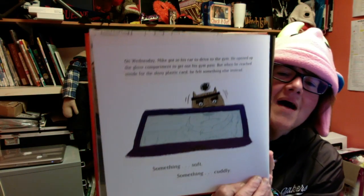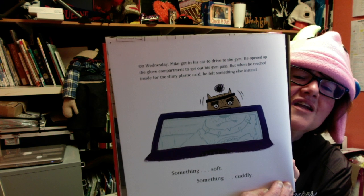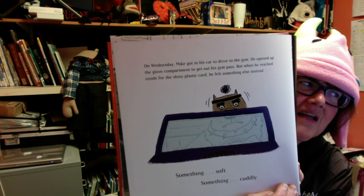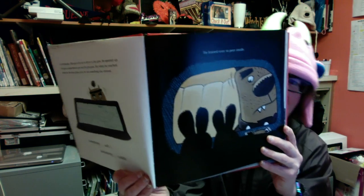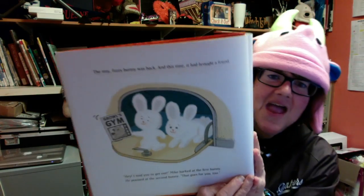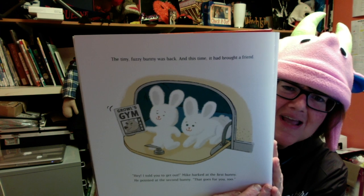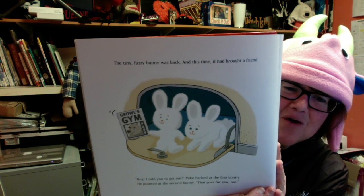The next day, it was Wednesday, and Big Mean Mike was going to the gym. He parked at the gym and reached into his glove compartment to get his gym tag. But when he did, he felt something soft and something cuddly. And he looked inside, and there was the bunny from yesterday, and it had brought a friend. And they handed Big Mike his gym tag. "What? Well, I told you to get out of here. And that means you too. Oh, I can't have two fuzzy cute little bunnies hanging around me."